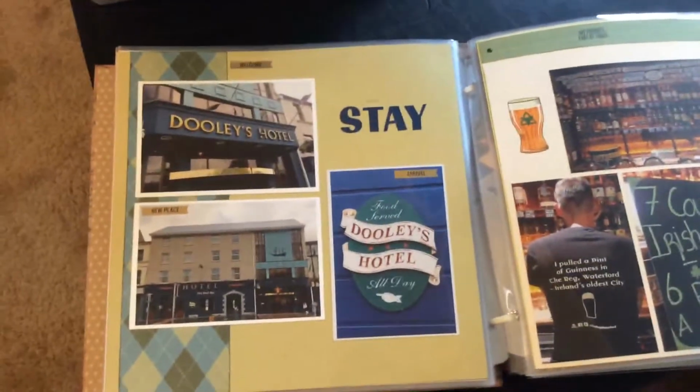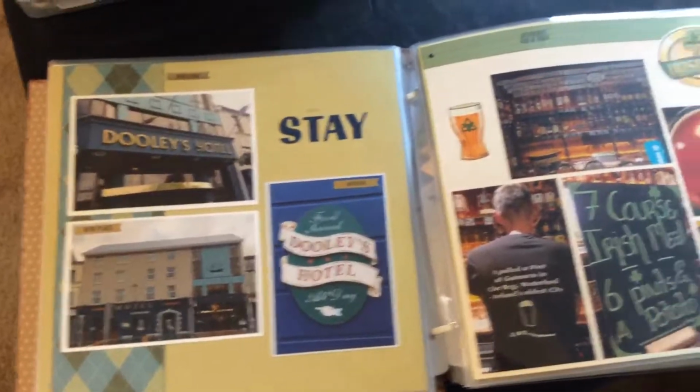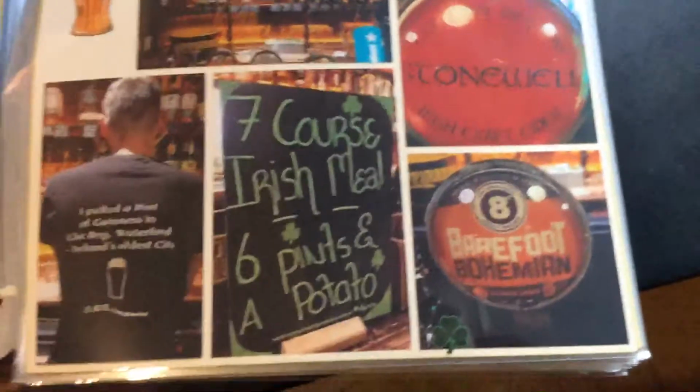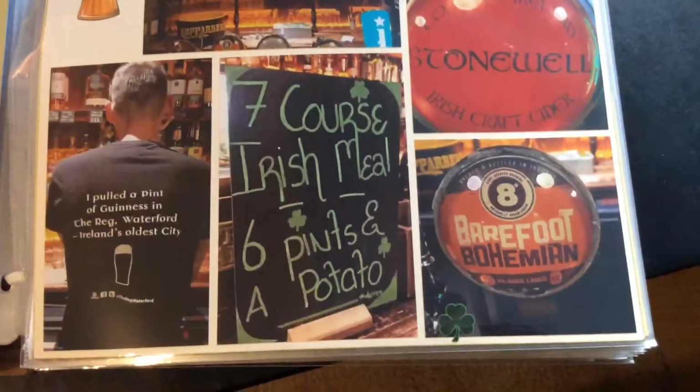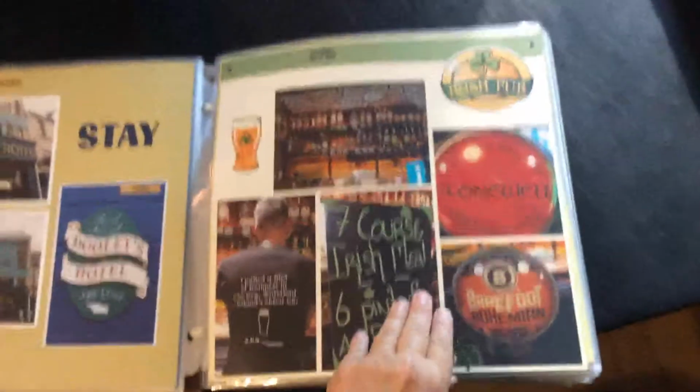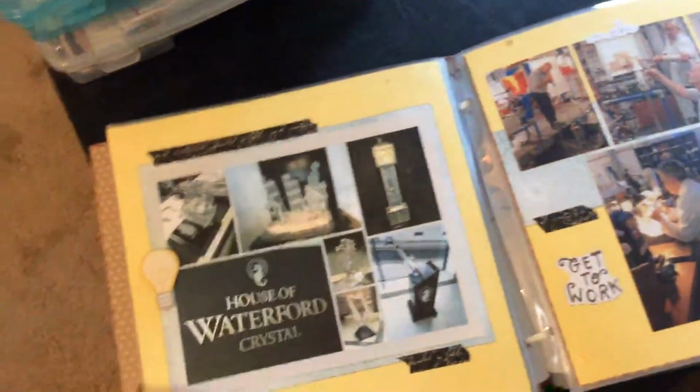And then they went on to their next stop here. And this is just, they really liked their hotel. So that's about their hotel. But I liked this one. They went out to the pub and notice what it says. 7-course Irish meal, 6 pints and a potato. So fitting if you're in Ireland. Gotta go to the pub.